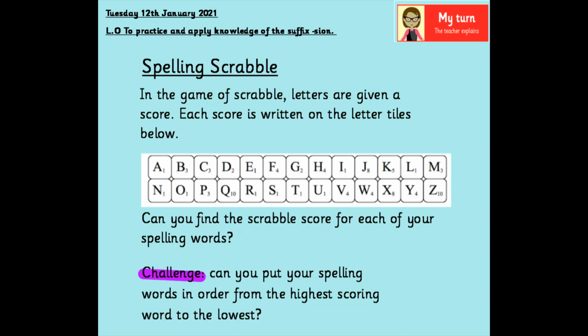Our second activity for you to have a go at to practice your spelling words this week is called Spelling Scrabble. In the game of Scrabble, letters are given a score. Each score is written on the letter tiles below. For example, A is 1, B is 3, C is 3, D is 2, and so on. Can you find the Scrabble score for each of your spelling words? As an extra challenge, can you put your spelling words in order from the highest scoring word to the lowest? I wonder what one of our spelling words has the highest score this week. So have a go now at both of those spelling strategies to practice your spelling this week.